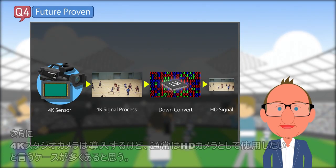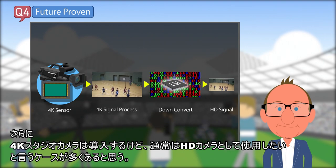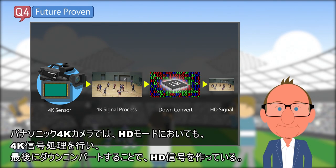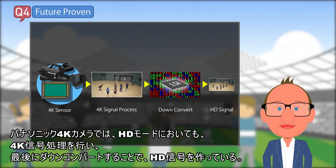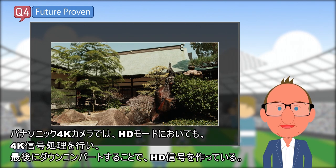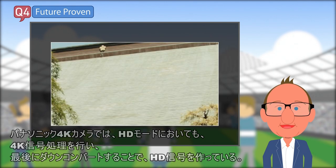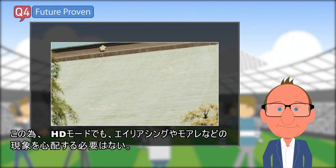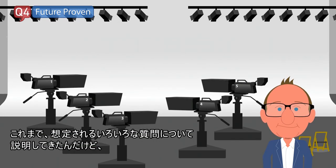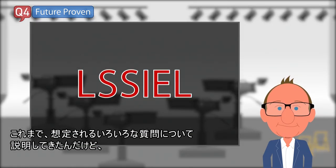In many cases, the studio cameras are used as regular HD cameras and sometimes may be used for 4K. With Panasonic 4K studio cameras, the HD signal creation is always accomplished with down conversion from 4K signal. Even in HD mode, the sensor and signal process work in 4K mode. And at the last, the output process is down-converted to HD. Therefore, there is no additional concern with moiré in HD mode as with 4K. Use this camera just like an HD camera. So, I hope I have addressed any concerns with performance for our first LaCie cameras.